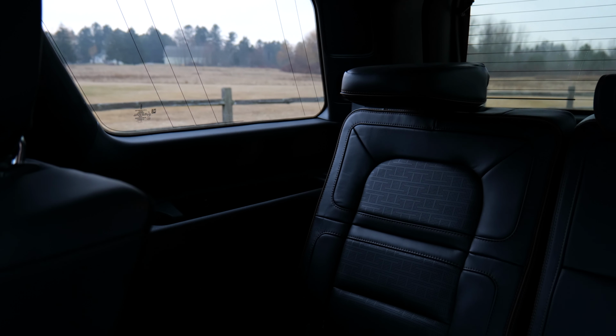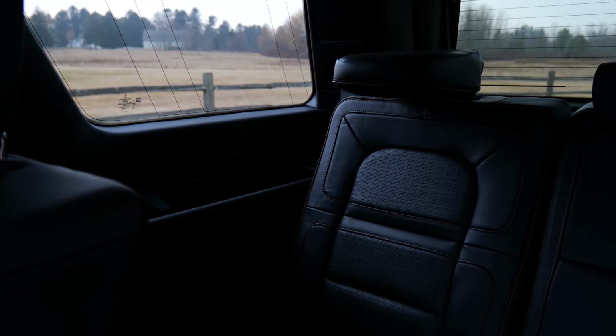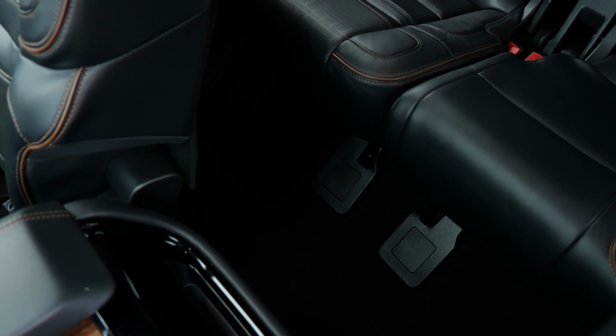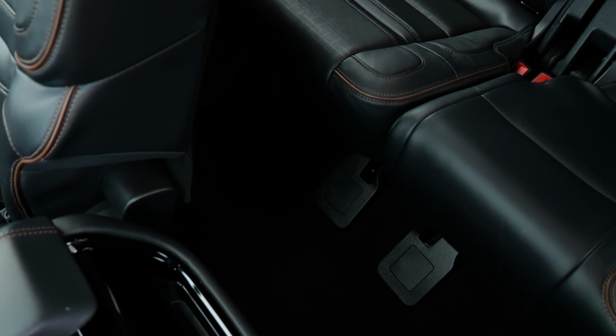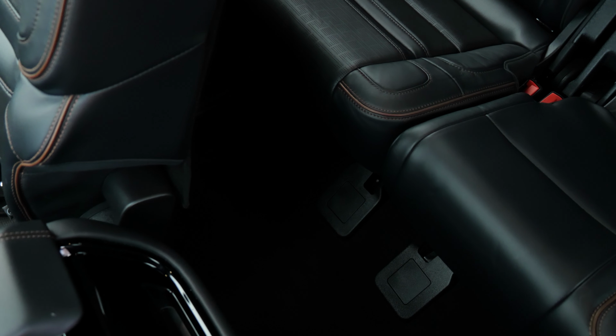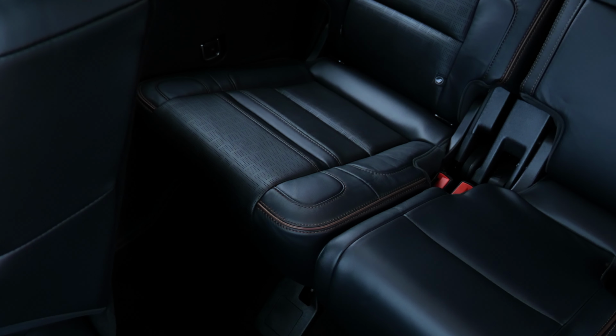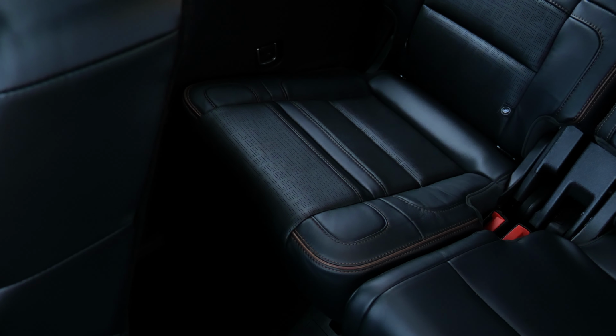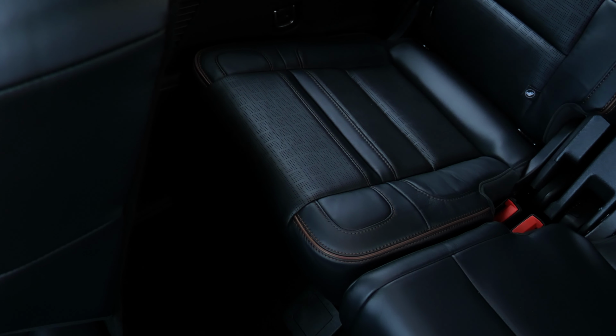And then number seven, even going further, the third row. The third row is actually a pretty decent size. I can fit reasonably well, and I have power recline back there. I don't have a sunroof back there like you might get in a BMW X7, but the space is pretty good, the seat comfort is good, I'm not, you know, eating my knees with a floor that's just way up there. So impressed by the third row.